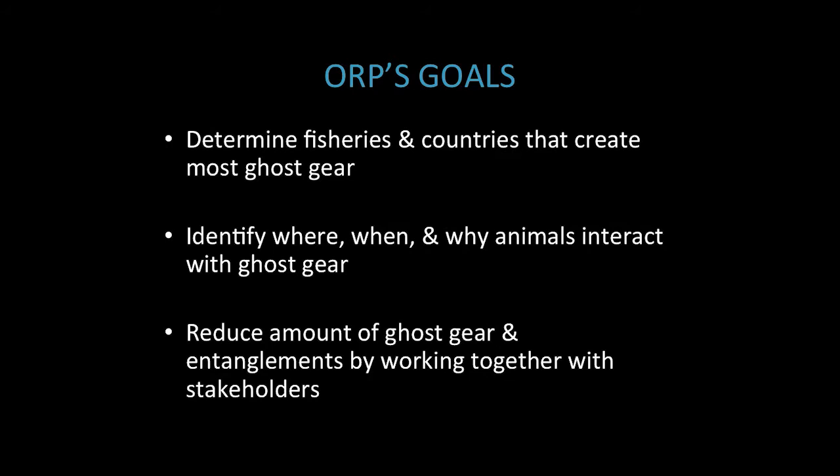So to summarize, the goals of the Olive Ridley project are to determine the fisheries in the countries that create the most ghost gear, and identify where, when, and why animals, and specifically the Olive Ridley turtles, are interacting with ghost gear. So maybe we can go to these hot spots and try to prevent that interaction from happening in the first place. And to reduce the amount of ghost gear and sea turtle entanglements by working together with a number of different stakeholders.